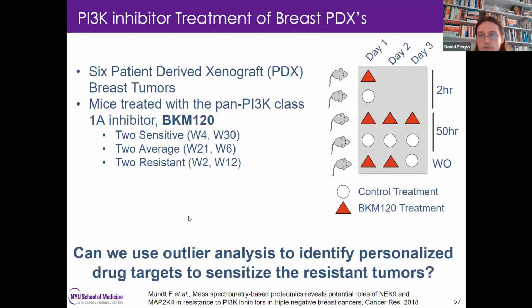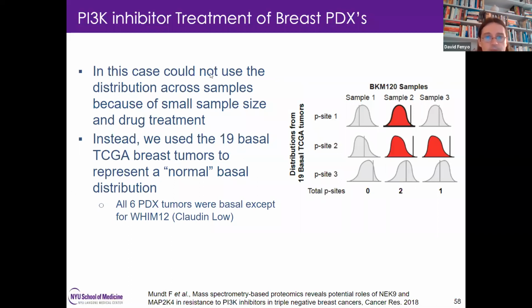How do we approach this with outlier analysis? Now, we need a distribution. And in this case, we don't have a big enough distribution. We have six different tumors only. So we can't really, but what we were able to do, since these were all basal tumors, was to take the distribution from the 19 basal TCGA tumors that we had. We showed that we could actually use this distribution from another data set and get quite consistent results.